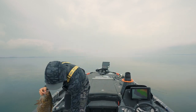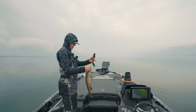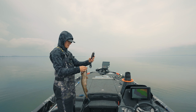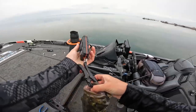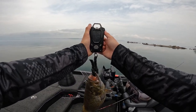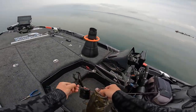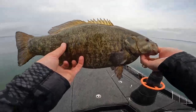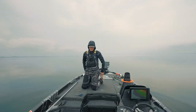Where'd I put my scale? Where did I put my scale? There it is. I do want to weigh all my big ones just so I can total later on what I had. We're looking at 5.6. 5.6 pounder. Let's go. Thank you, girl. I'll see ya.